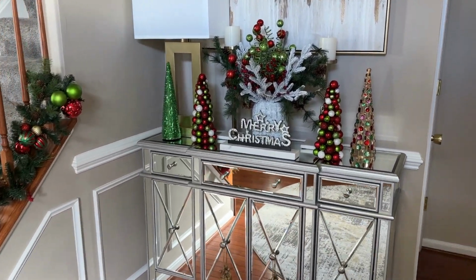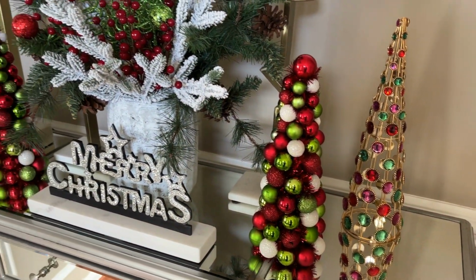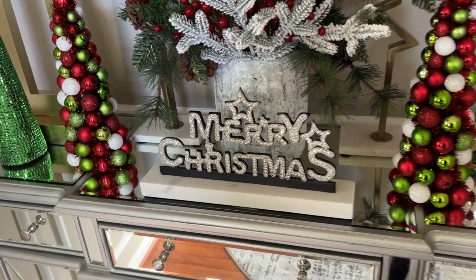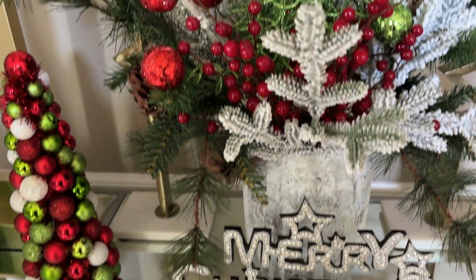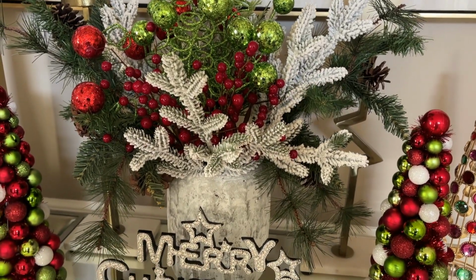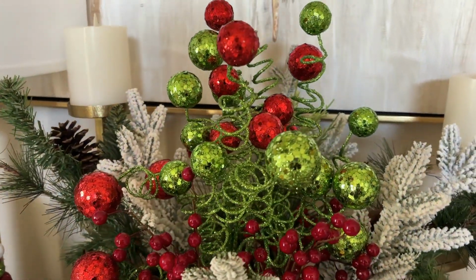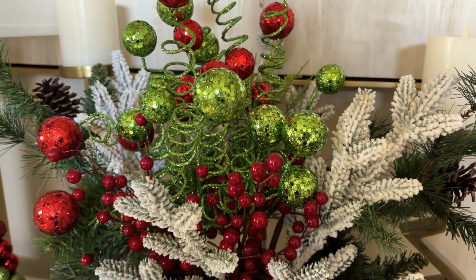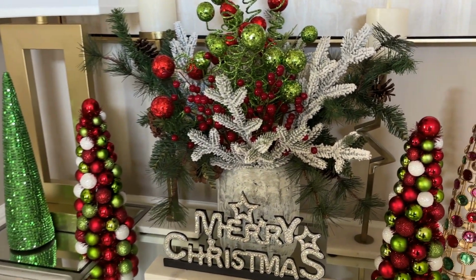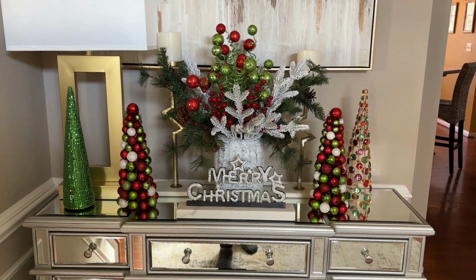So for the tabletop trees, I've had those for quite some time, and I really like tabletop trees. This Merry Christmas sign I picked up from HomeSense in Annapolis, Maryland. And here for this Christmas arrangement, I have some picks that I got from Target and Hobby Lobby. And I thought this turned out really well. So when my guests come in, they can feel the holiday spirit.